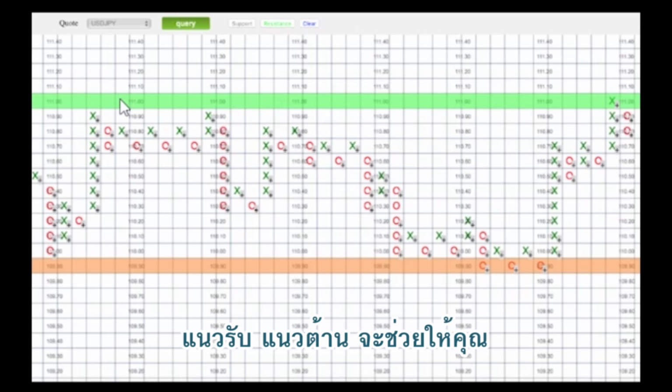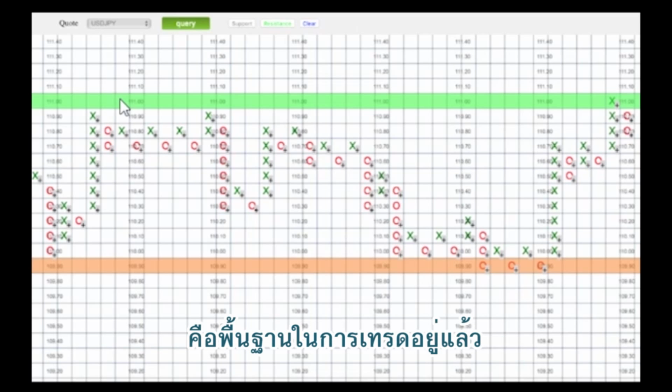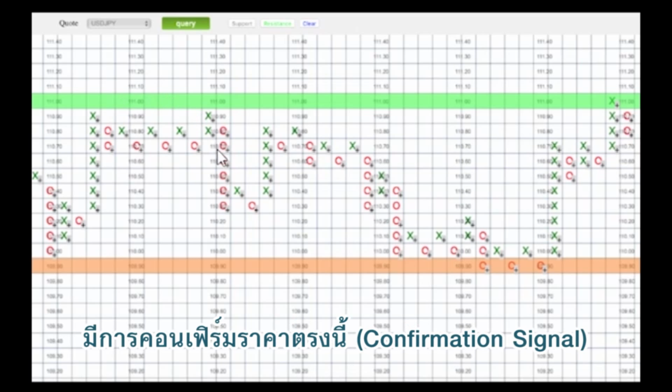Well, support and resistance is telling you to buy low, sell high. It's a fundamental economic rule of trading. It's helping you. It's telling you where you should be selling. It's telling you where you should be buying. And then you get the confirmation signals.